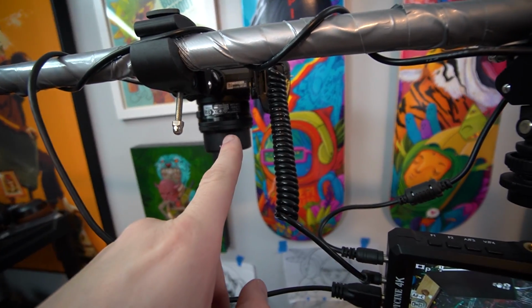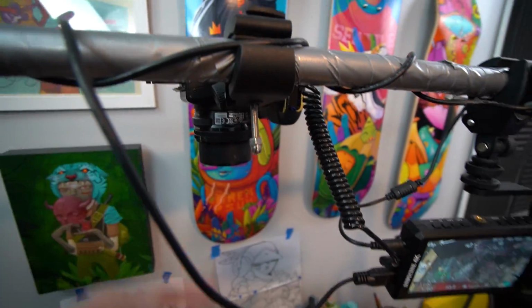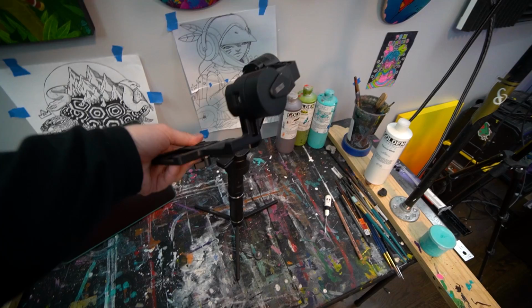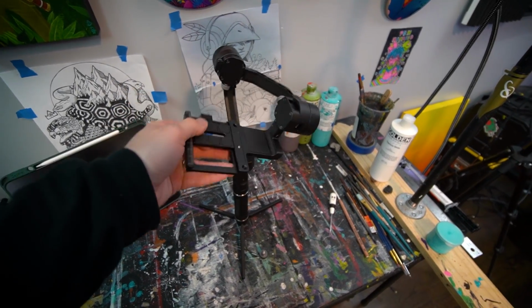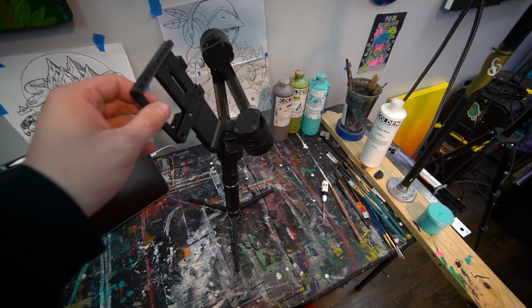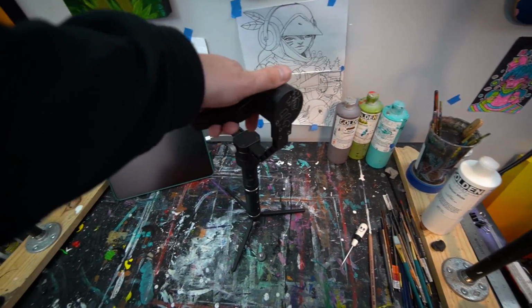This is where my A6500 lives because it's kind of annoying to take it on and off. This is my gimbal, a Zhiyun Crane motorized 3-axis gimbal. I use this a lot for the final shots of a mural. Super steady cam. I don't use it that much in the house. Usually I'm just on a tripod, but this thing is really useful when it's really useful.